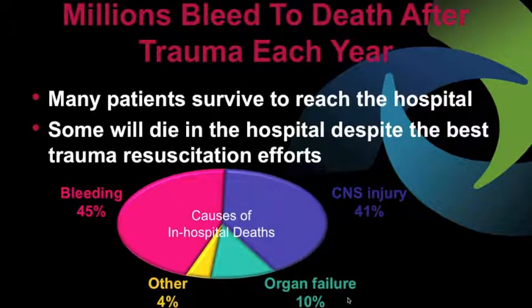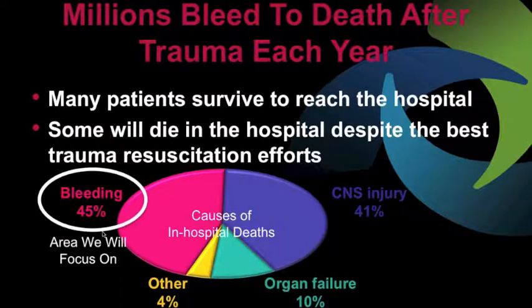10% is organ failure, and quite often that's because of under-resuscitation, hypovolemia in those first critical platinum 10 minutes in the golden hour, which leads to end-organ failure. 4% in the other, and then almost half of the patients, 45%, from bleeding itself. And it's this area that we're going to focus on when we talk about TXA.